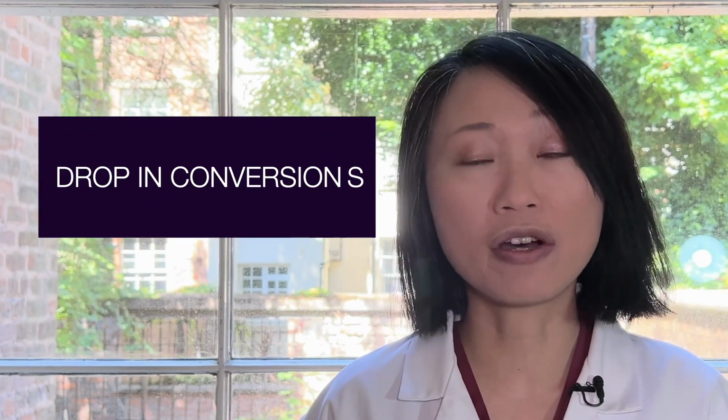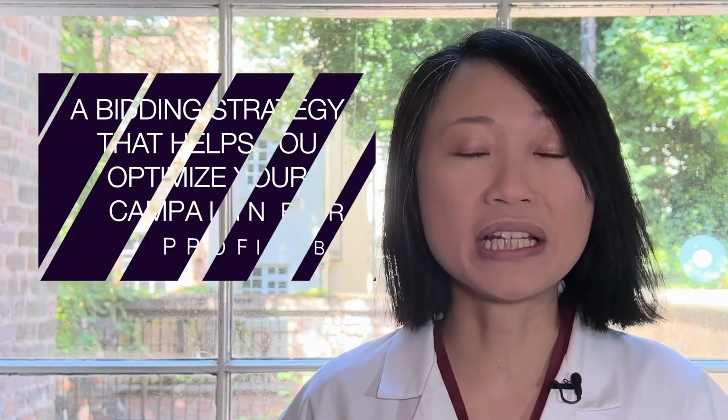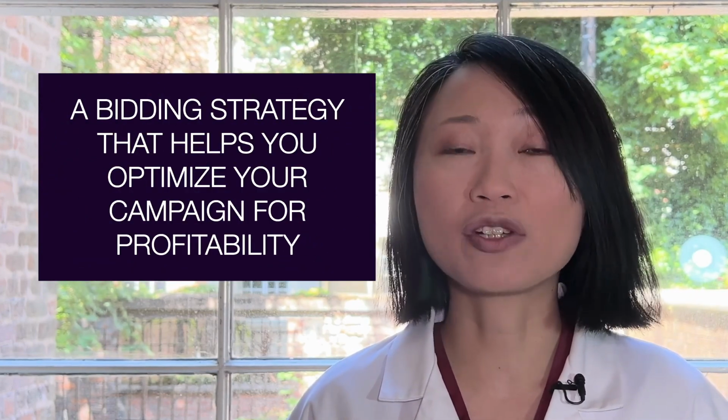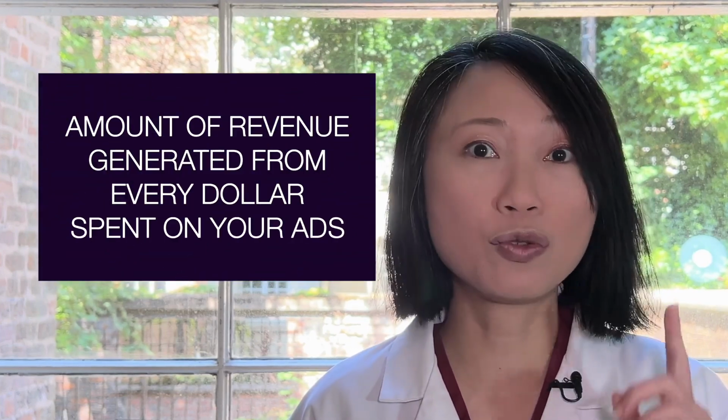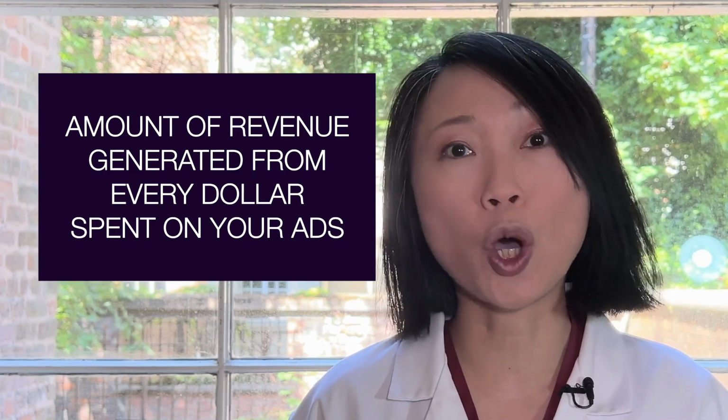Instead of seeing more returns, you see a drop in conversions. Let me explain what's happening here. What is target ROAS exactly? Target ROAS, which is return on ad spend, is a bidding strategy that helps you optimize your campaign for profitability. It essentially tells Google the ideal amount of revenue you want to generate for every dollar spent on your ads.